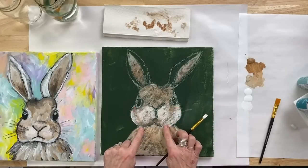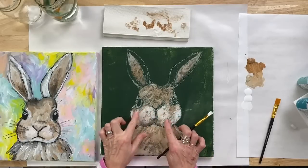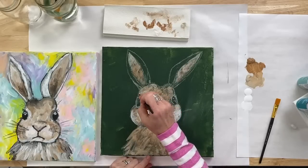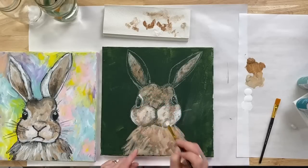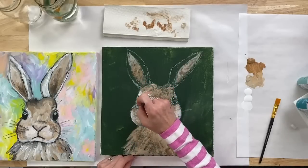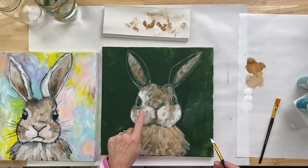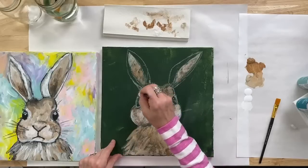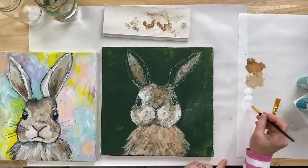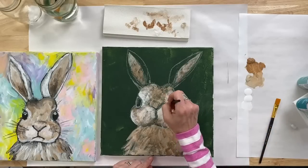Okay, so a little bit of white, but no line. And look at how it's like fur. It's just coming out because of the technique of dry brush. I'm going to do the same thing. I'm going to show you guys what not to do. You don't want an outline on your bunny. So quickly, while your paint is wet, do the technique that we've been doing. See the difference in a straight line and then just adding layers and layers as a dry brush technique. I'm going to do the same thing on this little eye.